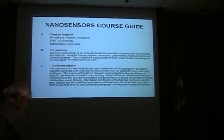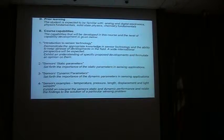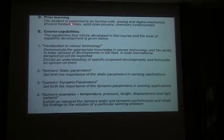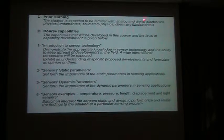We already went through this, that this is a very interdisciplinary area. Prior learning: the student is expected to be familiar with analog and digital electronics, physics fundamentals, solid state physics, and chemistry fundamentals. We will go through an introduction to sensor technology.